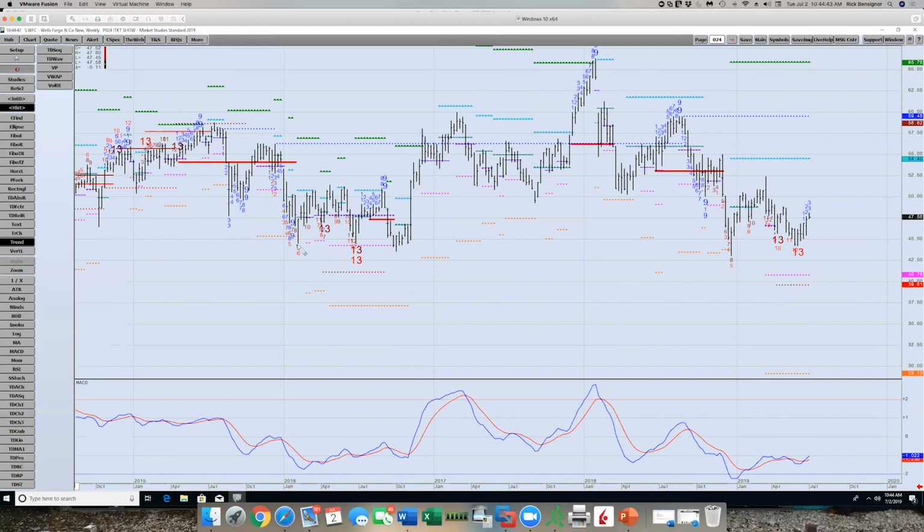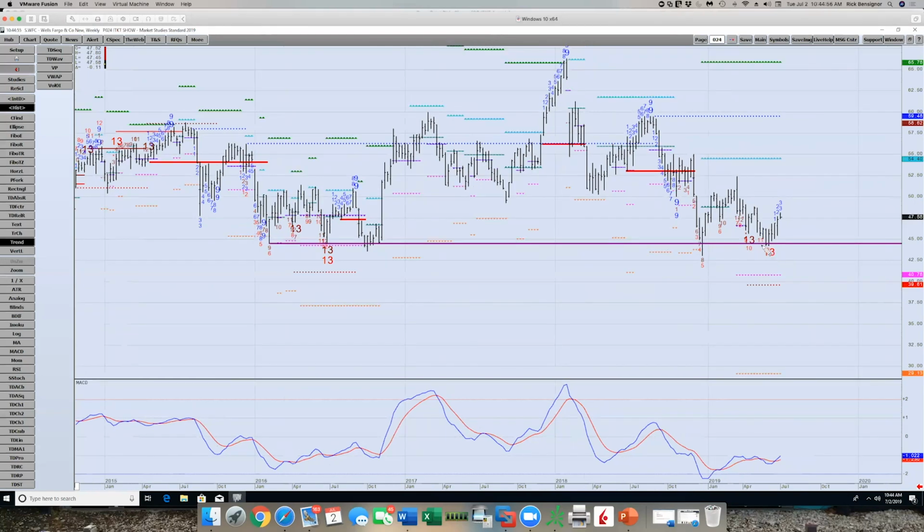Let's take anyone here. We'll go back. So we go back to 2016 and look at how many lows we have somewhere in that low 40s level. More importantly, you've recently gotten 213 downside exhaustion signals that have been confirmed. That actually is a good thing.